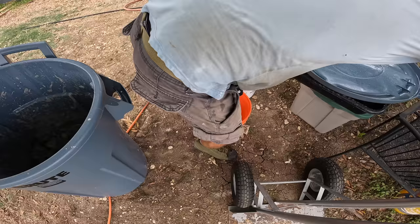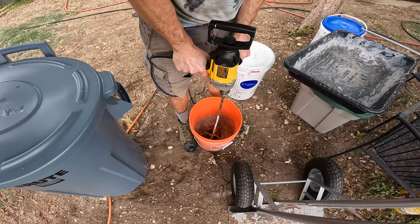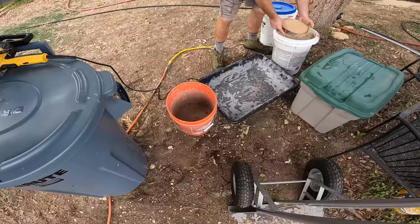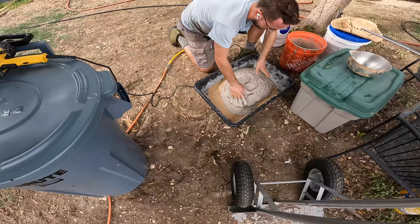And once I have a nice liquidy product, I'm gonna pour that into the sand to make mixing it easier. One, two, three. All right, mixy mixy.